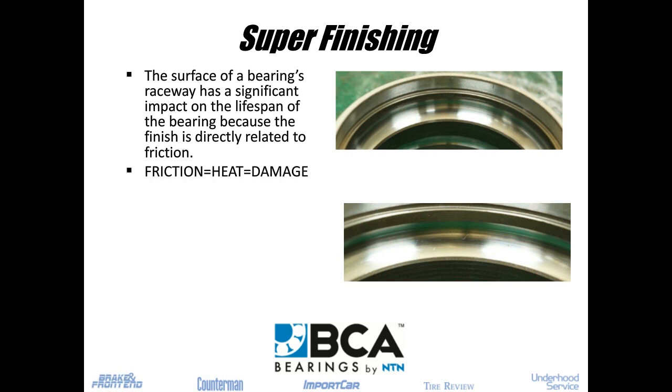And just keep in mind, it's just like a brake system. Friction equals heat, and that heat causes damage. Not just to the raceway or the ball bearing itself, but also to components like, in particular, the lubrication inside of the bearing. So the hotter a bearing runs, the greater the chance of oxidation of the lubricants inside. This means they're basically turning into sludge that doesn't lubricate the bearing very well. So if you're able to control the temperatures by controlling the finish on the raceways and the ball bearings, that bearing's going to be around for a long time.